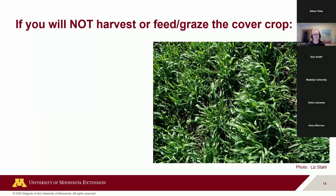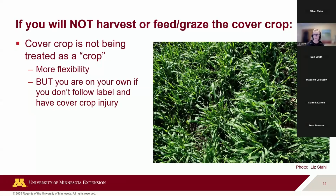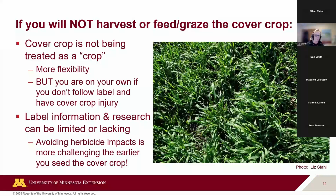But if you're not going to harvest or graze that cover crop, you're just really looking there for soil health benefits, you do have a lot more flexibility. But if you do have injury from a previously applied herbicide, you're on your own if you're not following what the label says. And there is some information out there, but I think people get frustrated at times too because it is more lacking. There's not as much out there as we'd like. But universities have done some work on this, and there's a little bit of info out there to help. But it can be more challenging. It's certainly more challenging the shorter that window is if you're trying to seed the cover crop earlier.